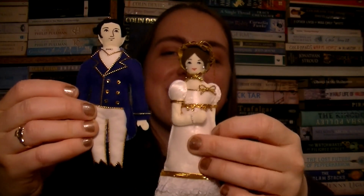In my head, Elizabeth isn't that short, but I have probably just seen the Keira Knightley adaptation too many times. But yeah, I'm just really glad to have those, and I'll definitely keep picking them up whenever I come across them, if I ever go to Chawton again or anything.